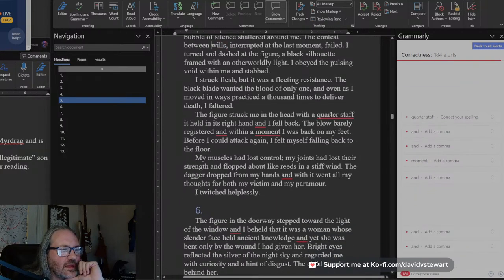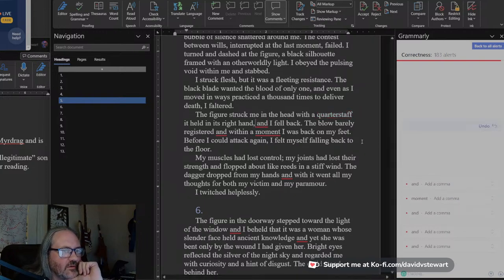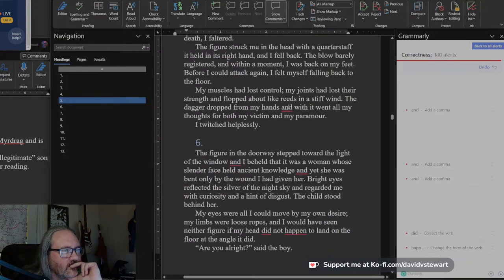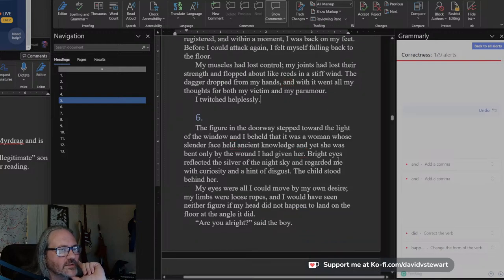The figure struck me in the head with a quarterstaff it held in its right hand, and I fell back. That's correct. The blow barely registered, and within a moment, I was back on my feet, before I could attack again. The dagger dropped from my hands, and with it, all my thoughts. Okay.